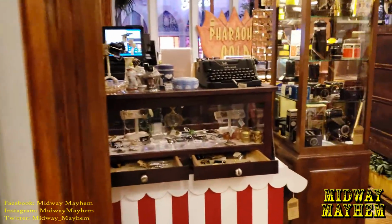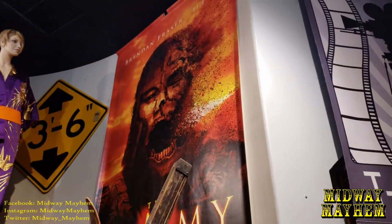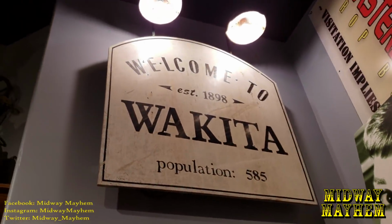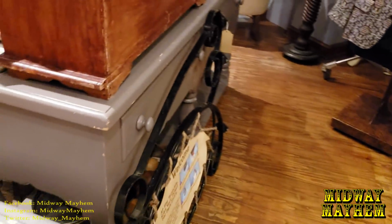Nothing different over here at least. Let's turn the corner. Some old photos. Still have the Mummy banner. T-shirts. Pasta and pizza signs. Big photo. Wakita's still here, of course. Other signage. And it looks like somebody took home that hot set sign. Unless it's over here. Darn you, I shake my fist of anger.